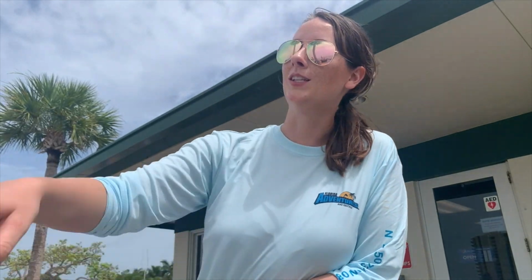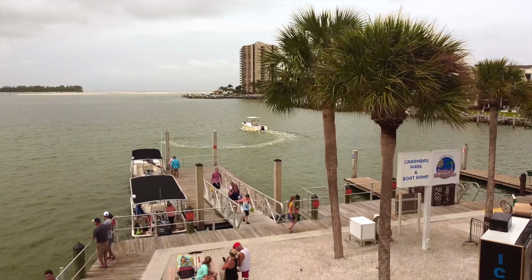So this is where we're gonna take off tomorrow on our boat tour. You can see some Florida Adventures shirts matching mine down there. Those are the boats. So you just saw where we're going to be tomorrow on our shelling tour with Florida Adventures, but that's not going to be part of this video. That's a separate video on its own.